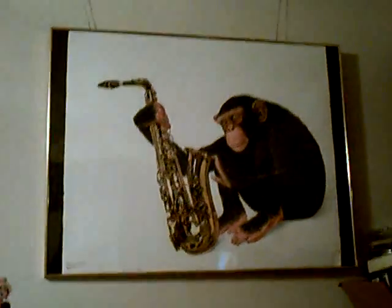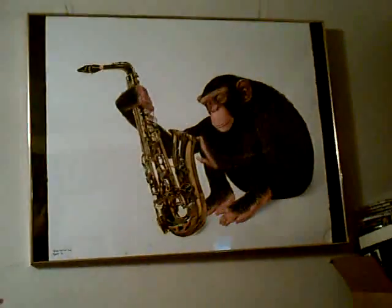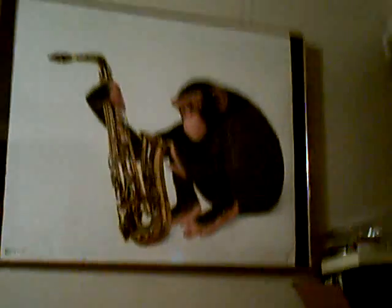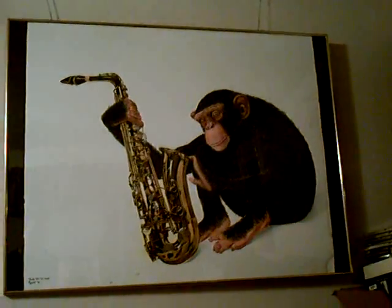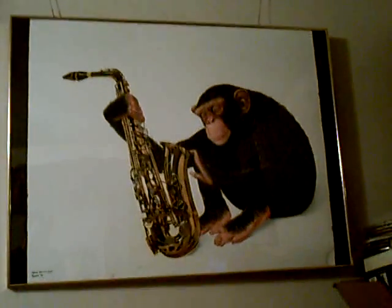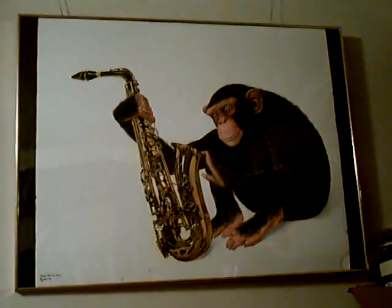Now we will go on to the next painting. This painting. It's basically a chimpanzee with a saxophone, a very detailed saxophone. I should know. I play it. So, anything to say about this? That's titled Blues 123. I painted it in 1993, and that is the last time I used an airbrush. The last time ever? Yes, and I only used the airbrush on a little bit of it. Most of it's hand painted.